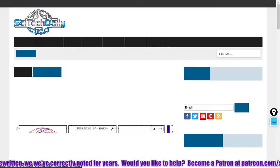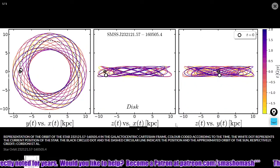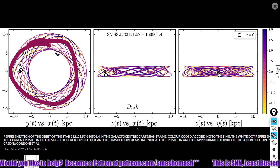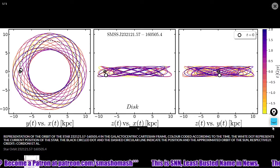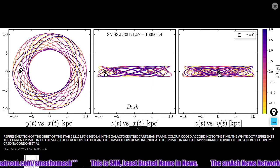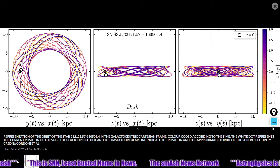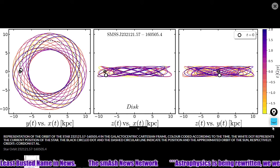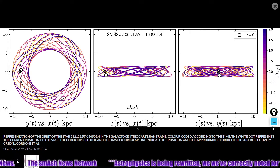Unexpected orbits of ancient stars prompt a rethink of Milky Way evolution. Why is that? Well, it's because we don't expect low metallicity stars to be out here at the edge of the galactic disk around where the Earth is. But we see low metallicity stars out there, stars that have a very low amount of elements besides hydrogen and helium. Why is that significant? Well, because we should see older stars at the core of the galaxy, assuming that galaxies form the way that the standard model of cosmology and indeed solar evolution would dictate.